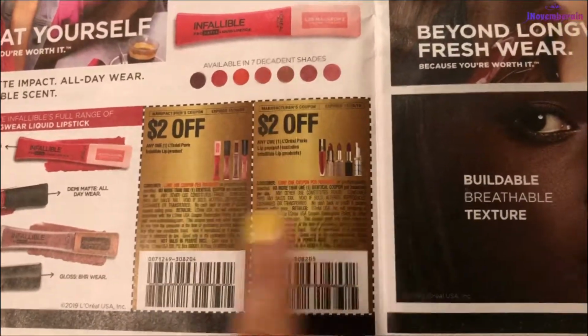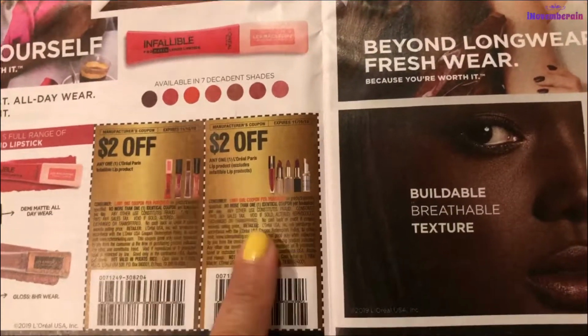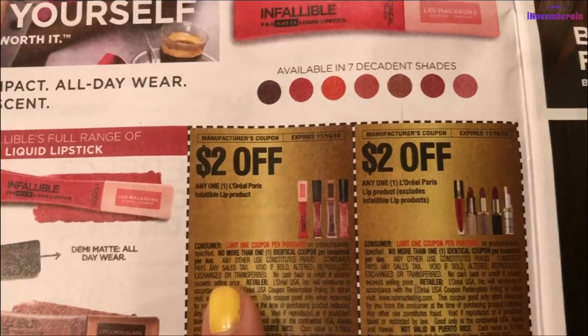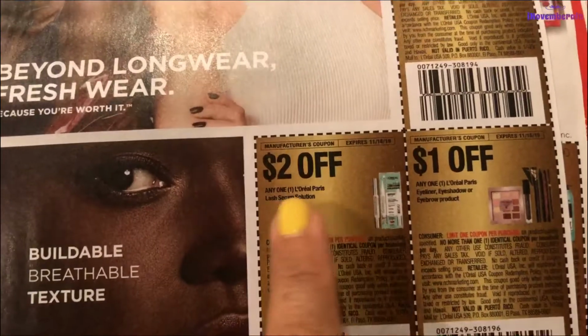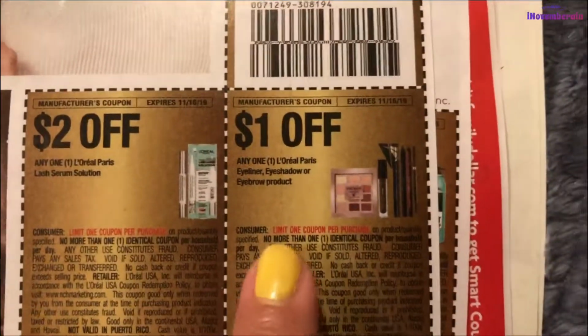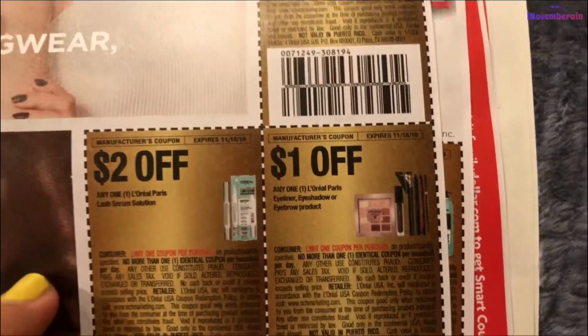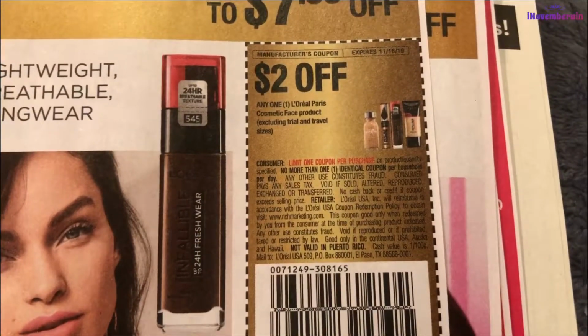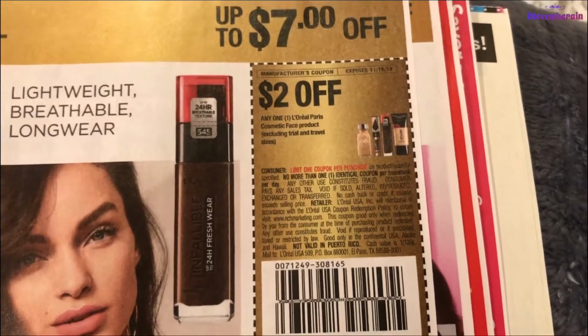And there's another L'Oreal in here. You know when it's L'Oreal because it is always yellow. Look at those. Another $2 off for a lipstick. And this one is a lipstick, and this one is this kind of lippies. So this one here, there's $2 for the Lash serum solution, and this one is for eyeliner, eyeshadow, and eyebrow product. And there's another $2 in here for any mascara, and there's another $2 in here for cosmetic face. So any foundation in there is allowed.